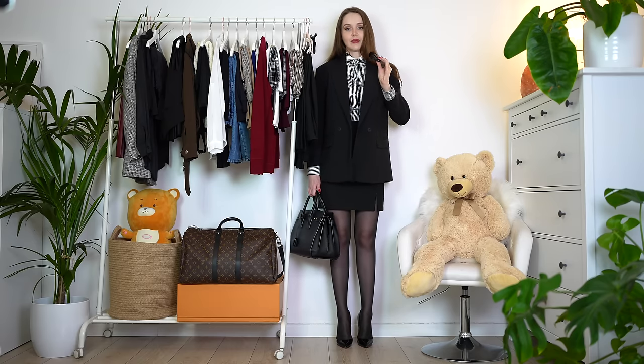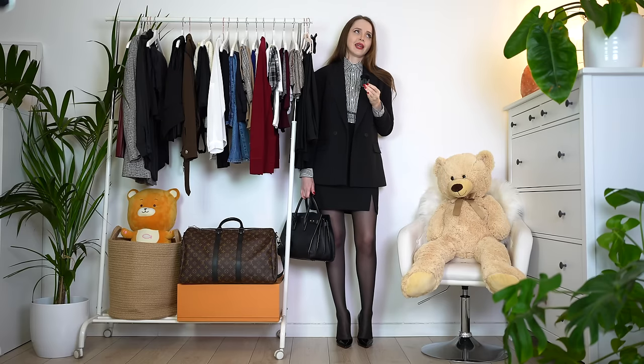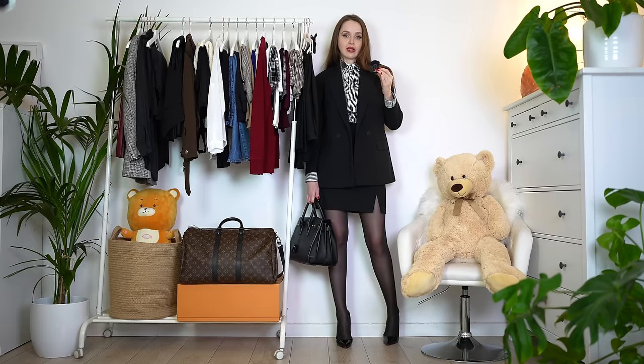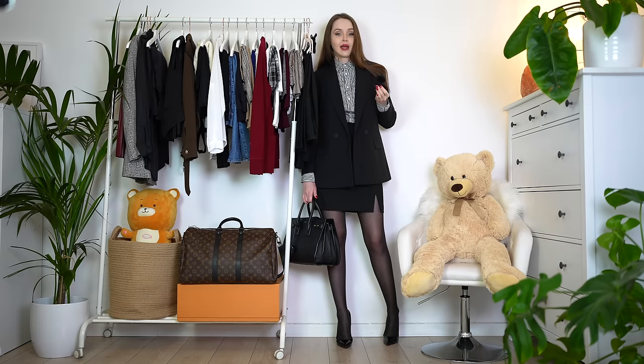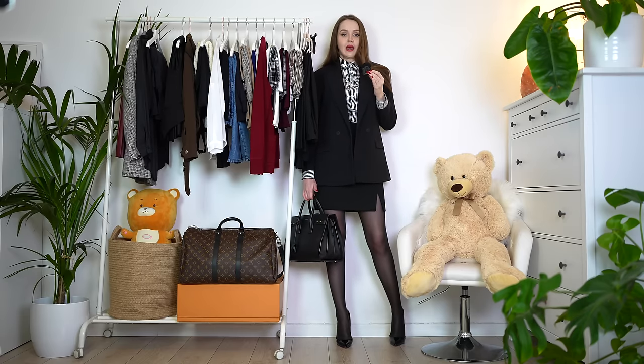So basically, I'm gonna style this shirt in different ways. I mean, not really, but kinda. Basically, I'm gonna try and style it with two different pairs of pants, and let's see whether they work or whether they don't. I'm gonna leave the shoes, I'm gonna leave the bag. We're gonna say goodbye to this skirt.